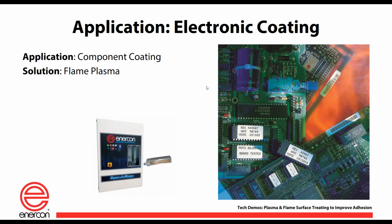Another application that can be used with both flame and plasma is electrical circuits, electrical coatings. Many circuit boards are either coated after they are manufactured, or if they're going in an outdoor assembly, they may be potted. And so you will see them in some sort of plastic container or metal container, and then they'll fill that with an epoxy that will harden and protect that circuit from the weather, from rain or exposure. So this is also an excellent application.